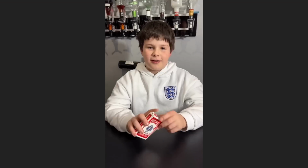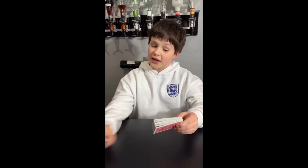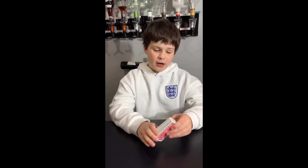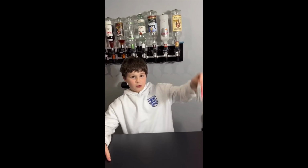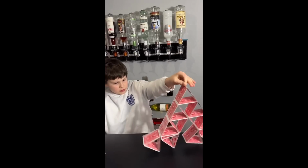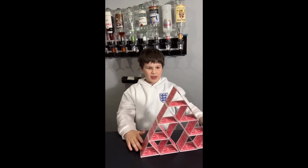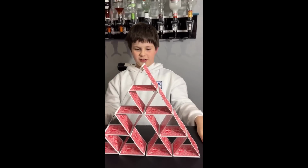My dad used to tell me how he used to make card towers when he was a kid. He wasn't a magician then, but I'm going to show you how fast I can make a card tower, because I'm a magician. And look, it's going to happen on the count of 3. 1, 2, 3, just like that. And that is how fast I can make a card tower, just like.